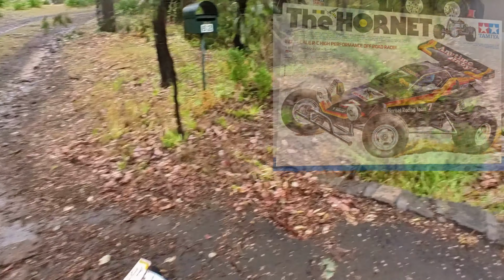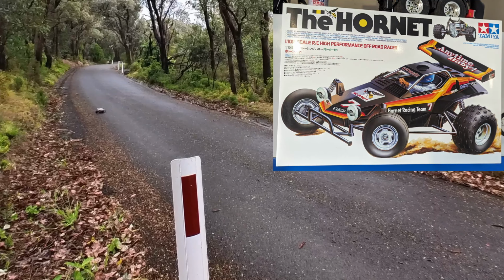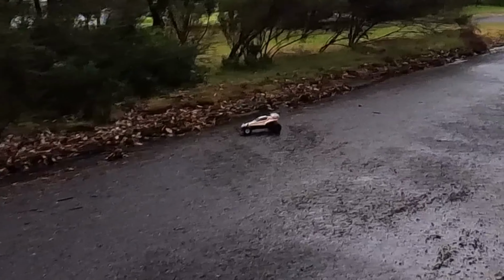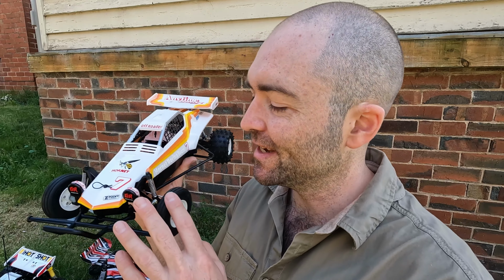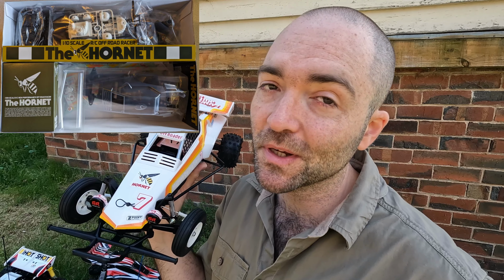So if you grew up in the 80s, I'm about to make you feel old, sorry. Now I'm filming this in October 2023. The original Tamiya Hornet was released in October 1984. That's 39 years ago. Unless you've been living under a rock in the world of RC, you'd be aware that Tamiya's been re-releasing their models for quite some time now.